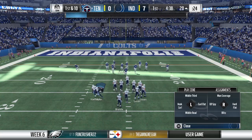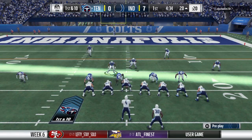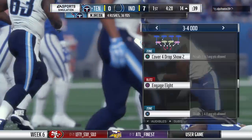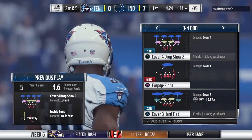So after that big gain, let's see what else the offense has up its sleeve. Here we go now. They'll run it now out of the gun. And he's going to fight his way forward here for a modest gain. 5 yards on the carry.